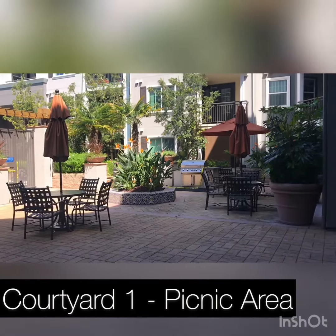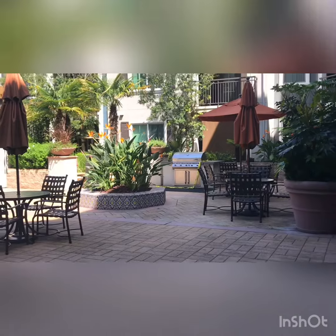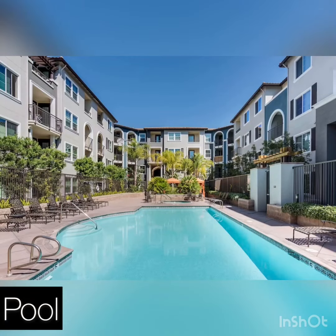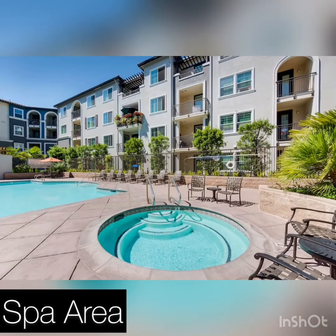Here's our picnic area where you can hold nice gatherings right outside and grill up a good steak alongside our pool and spa area.